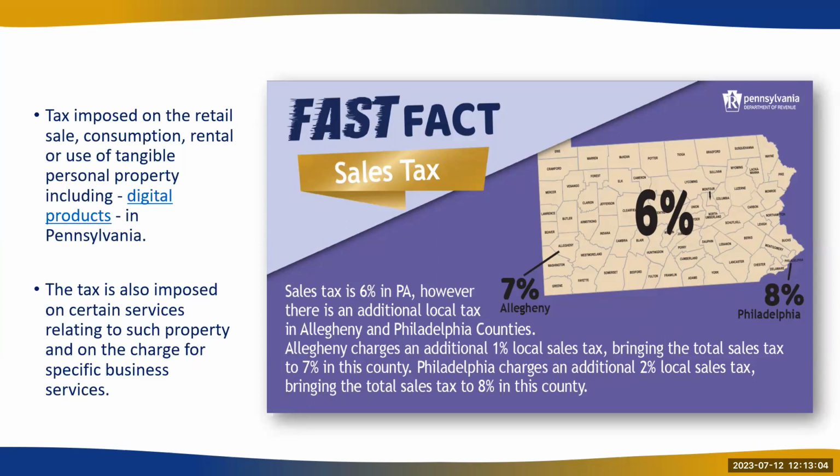As you can see on the map, Allegheny County shows 7% and Philadelphia shows 8%. This is because of a local sales tax component. During the 1990s, the Pennsylvania legislature passed a new law imposing a local sales and use tax on certain counties. This tax was imposed in addition to state sales tax in Allegheny County and the city of Philadelphia. The rate in Allegheny County is 1% and Philadelphia is 2%. These taxes are deposited into a fund dedicated to pay for specific needs of those jurisdictions.